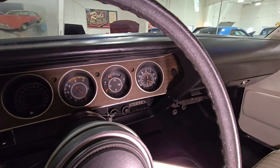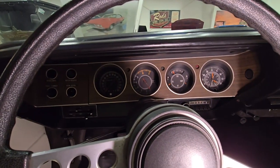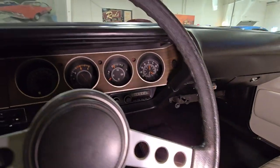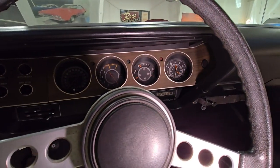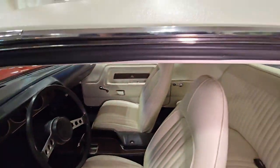By the way, I think I had seen that when I put the key on, the clock was turning, but the tachometer works great. Speedometer works. Is it a 150 speedo? That is a 150 speedo. And factory radios in there. This is a really well done car.